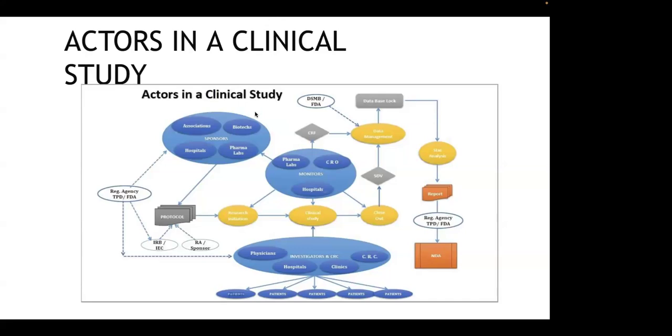Pfizer, Cipla, Glenmark, Sun Pharma, Novartis, AstraZeneca, Accenture. Oh my goodness. Fast. I want to see at least a minimum of 100 messages.